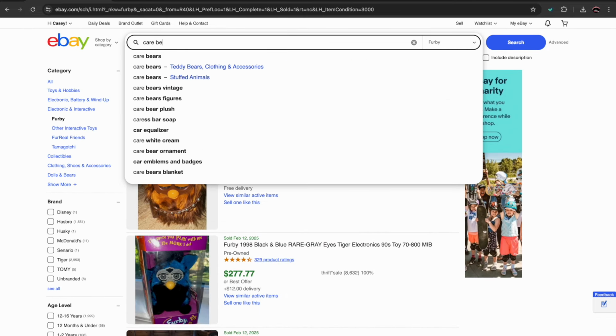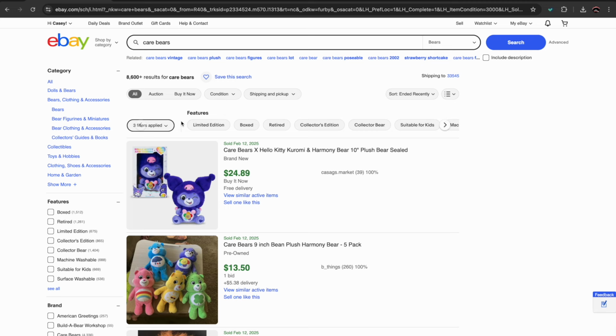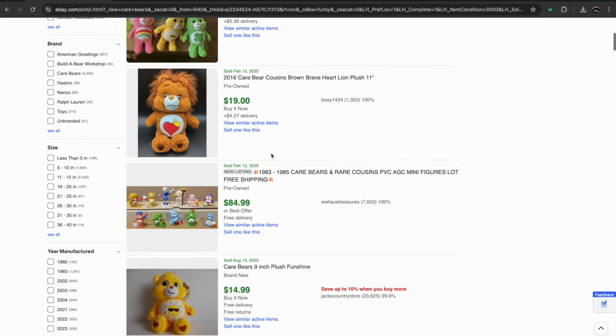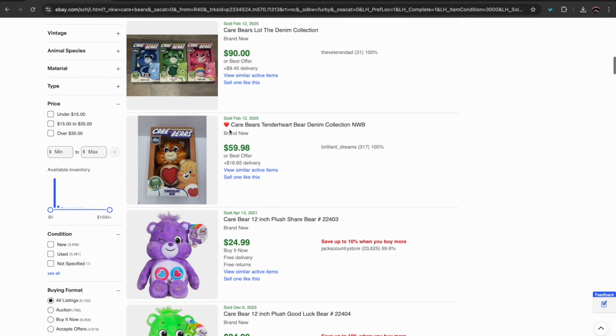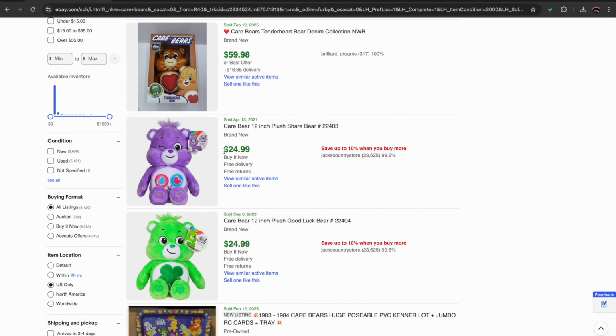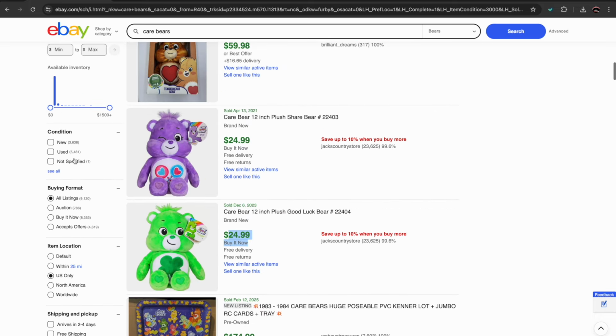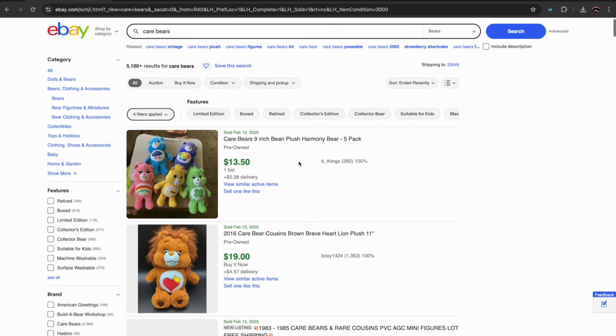We're going to go to Care Bears. Care Bears are as old as time. They're older than me, right? Look, Care Bear plush, you can get decent plush. But actual old school Care Bears, the vintage ones, here's one that's $25. Good Luck Bear, $25. But if we go to used, 5,500 of them.